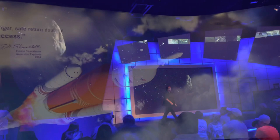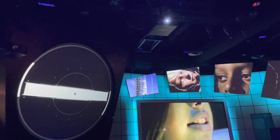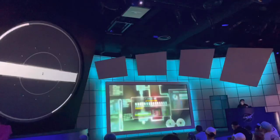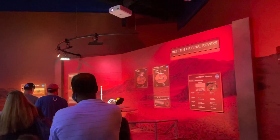How amazing would that be? But what about Mars? Our robots are there right now, scoping things out. After the presentation, we took a couple of moments to stroll around and look at all the different kinds of Mars rovers.